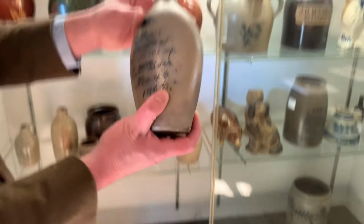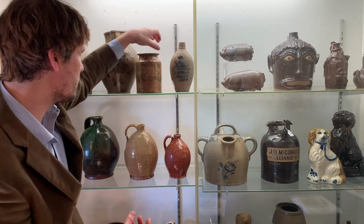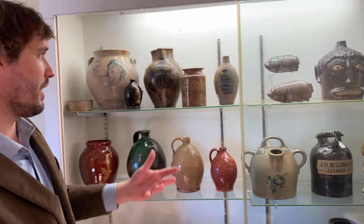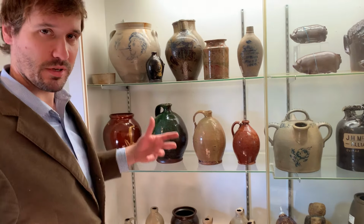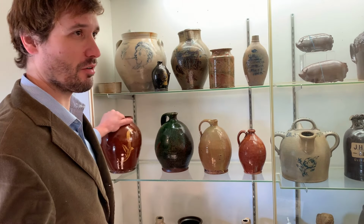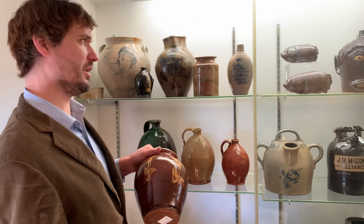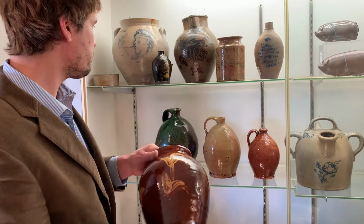A very important election. It was the first election after Reconstruction. African Americans could vote, and it was largely the African American vote that helped solidify Grant's victory. Of course, he was a famous general, the leading general of the Union Army during the Civil War, so he's a fantastic, highly important American political figure. So to have a piece of American stoneware linked to him is very, very cool.